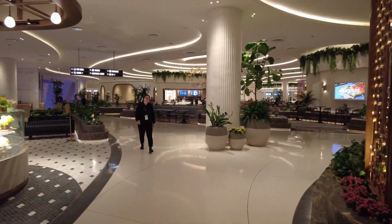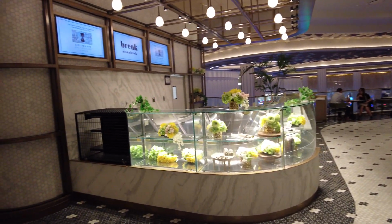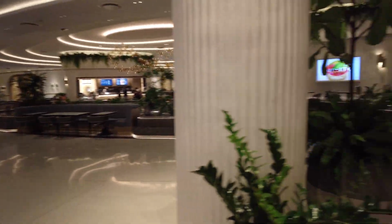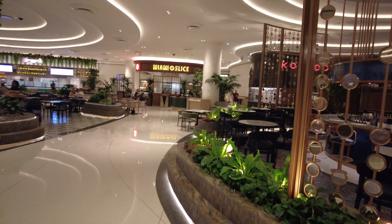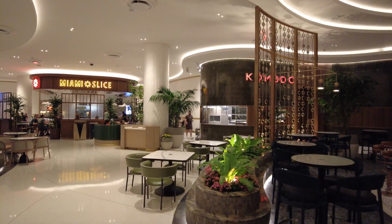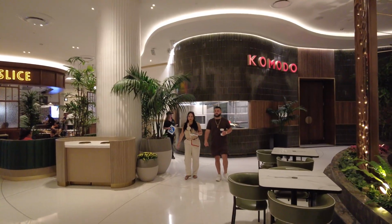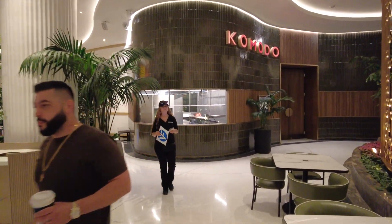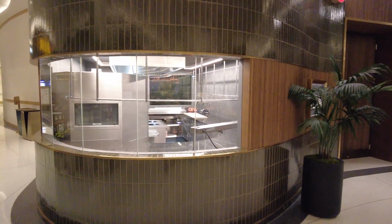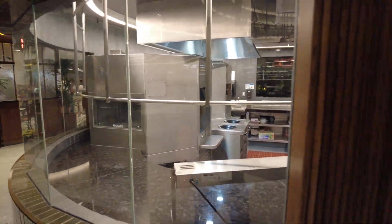And then it looks like this restaurant is no more. Yeah, Break is on a break. So that one was there. I've never gone there, like I said, but it was a restaurant before. And then this one, curiously, usually has ducks hanging up in the viewing area there, but I don't see any ducks. And I'm not even sure that kitchen looks functional. They might have gone out of business too.